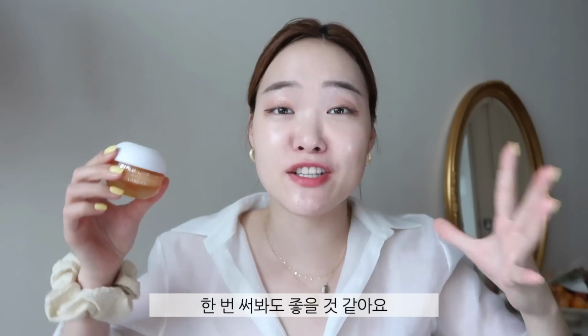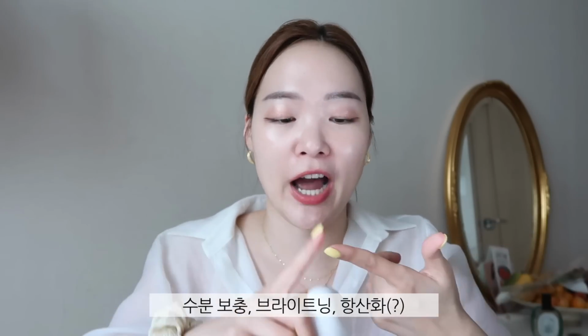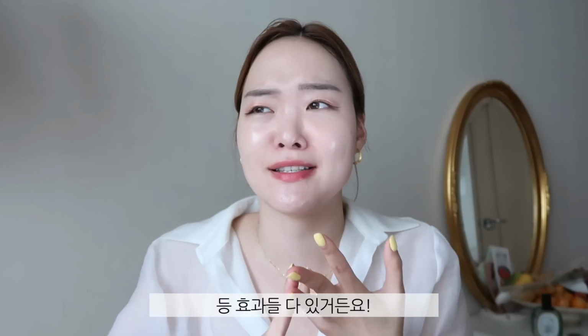Okay, it almost feels greasy, but I personally love that feeling because I do have dry cheek areas when the seasons get colder. I just feel like this is a great product to reach for because this is truly your all-in-one. It's going to hydrate, brighten, antioxidant.